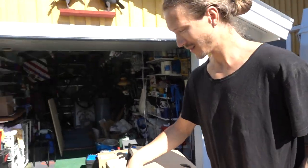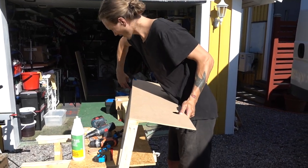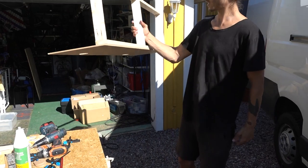Normal speed. So that's our bottom plate attached to the front. And it's starting to look like something.